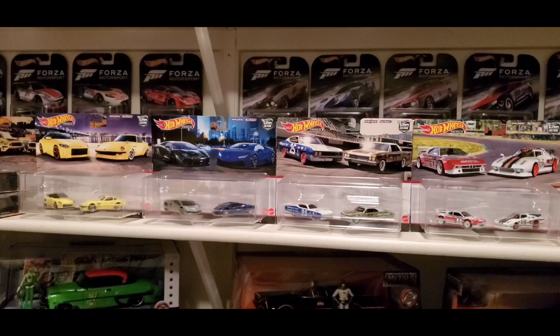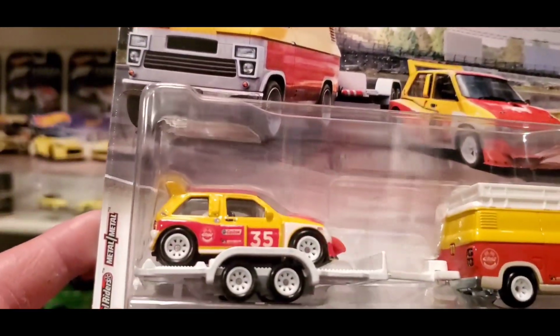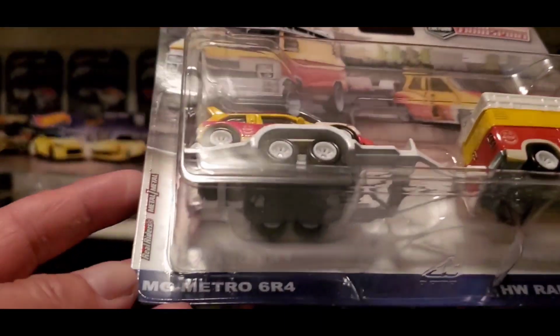And I did find one team transporter. It's number 47. This is the one with the boat, and I didn't get the boat because I know that'll be a peg warmer and I can get that at any time. But I did pick up this nice set here, the team transporter. I've been missing this one. I didn't have this one.